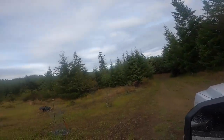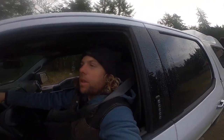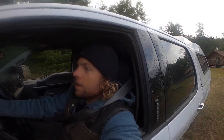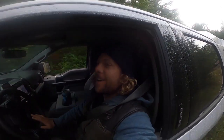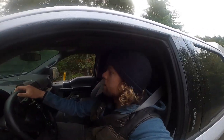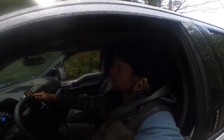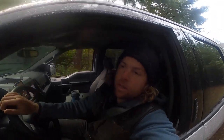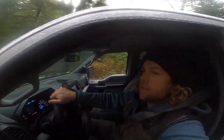Saturday morning now, driving down to the launch ramp, Gold Beach, see if we can make it happen. Just keep pounding the river till we finally get bit, get that fish, going for that hog of a salmon, those pigs that are here in the Rogue. So make it happen. Here we go, salmon hunt, pig hunting 2020, hog hunting, let's do it.